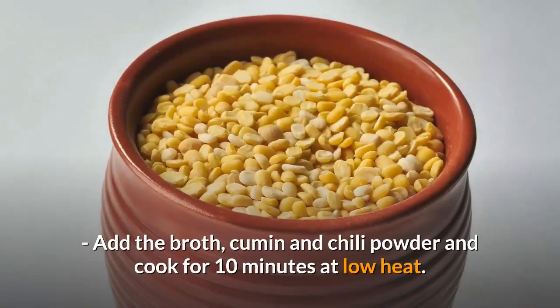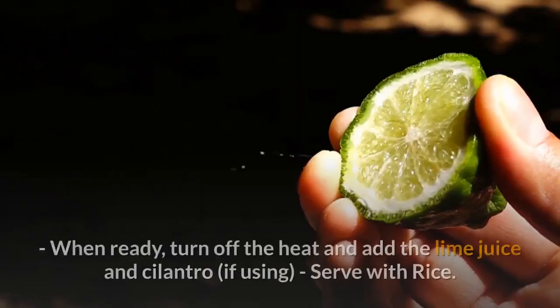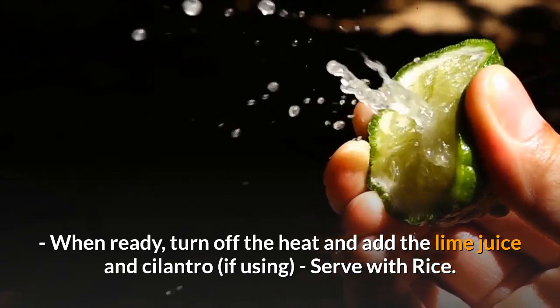Add the broth, cumin and chili powder and cook for 10 minutes at low heat. When ready, turn off the heat and add the lime juice and cilantro, if using, serve with rice.